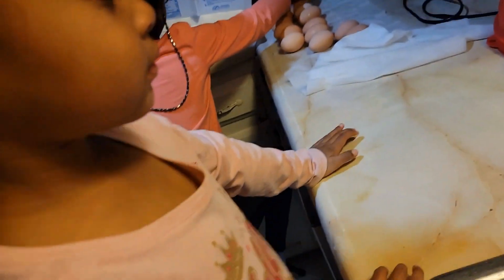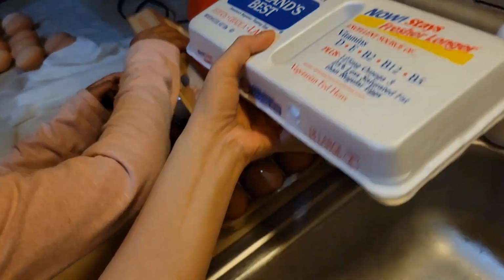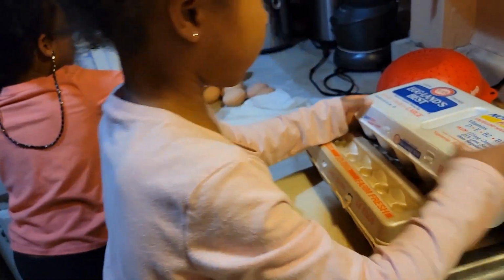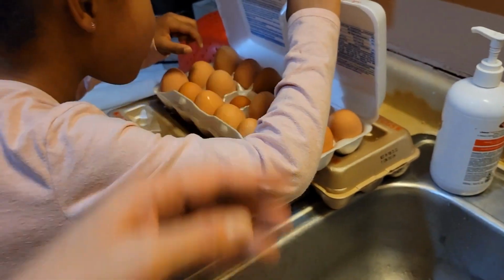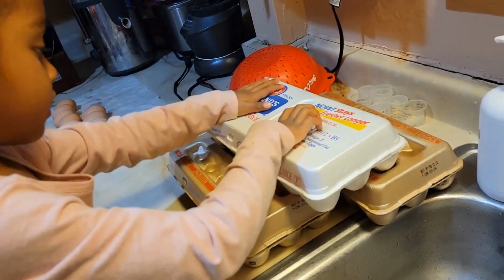Is it in the car? Oh, my goodness. I finished mine, too. Now let me see if this broke. Good, my little eggies are safe. But there, the little eggy. Oh, it's just too tight.